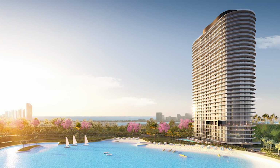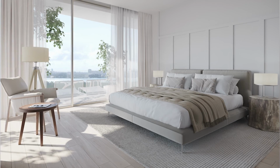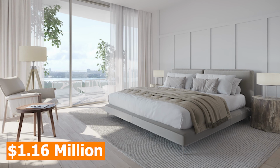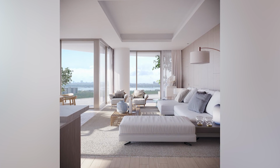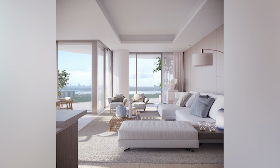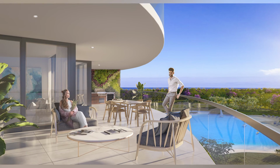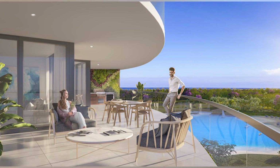Prices are starting at the lower 800,000s, and higher 2 bedrooms are currently starting at 1.16 million, and 3 bedrooms are starting at 1.8 million. Depending on when you contact me, we can take a look at the availability of these units and pick the right one that fits your lifestyle, your size, your requirements.